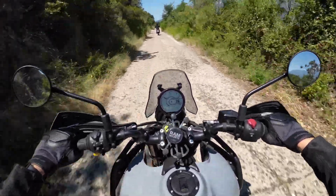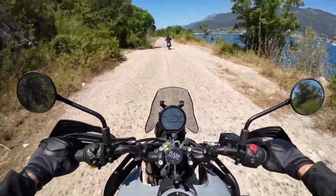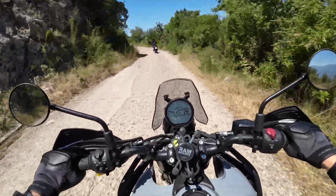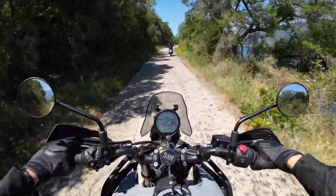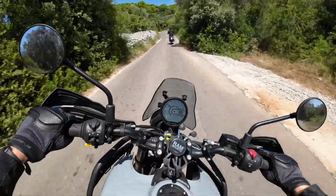Also, I must mention that the frame is a bit on the soft side. You start to notice that when you get back to the paved roads and pick up a little bit of speed. Probably for off-road use that's exactly what you need, but for cruising on flat roads, it might lead to instability. Handling is overall good.